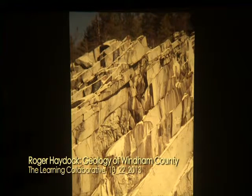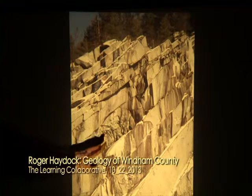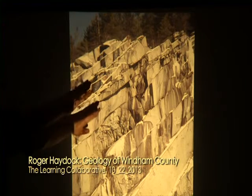And decompression fractures happen because this granite, when it originally solidified, was miles underground under thousands of atmospheres of pressure. And as the overlying rock has eroded away over the many millions of years, eventually that pressure has been reduced, and so the rock then finally pops, okay?